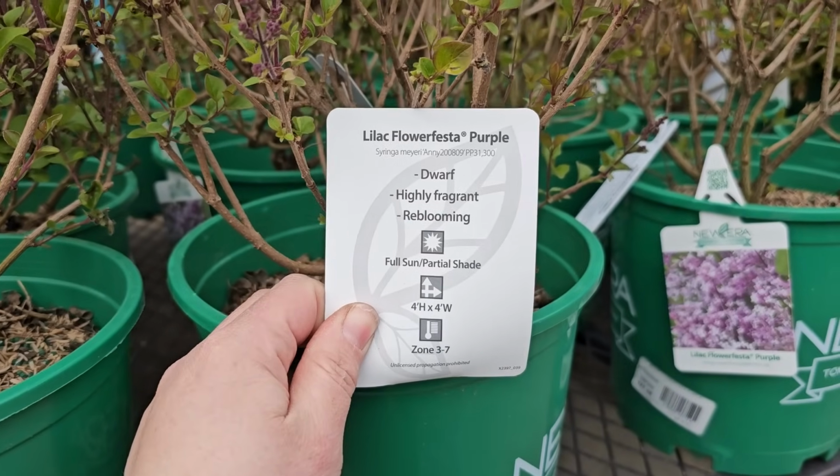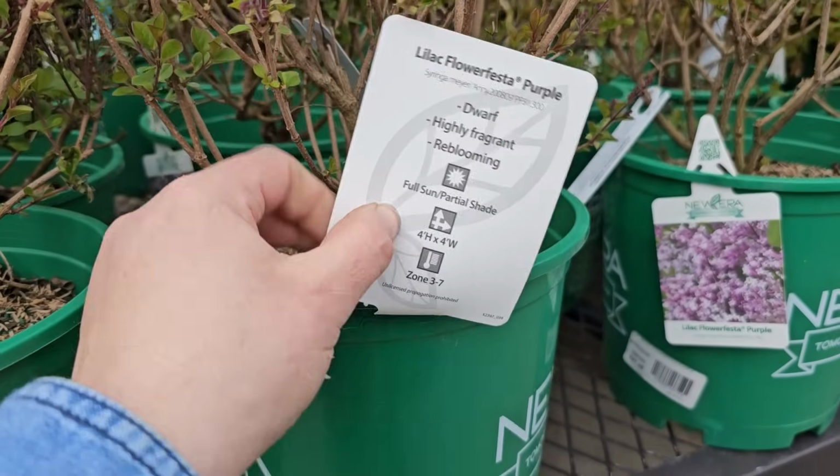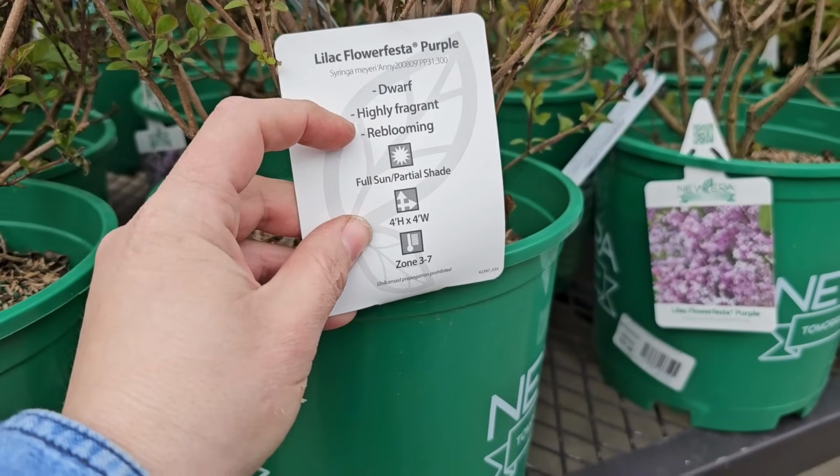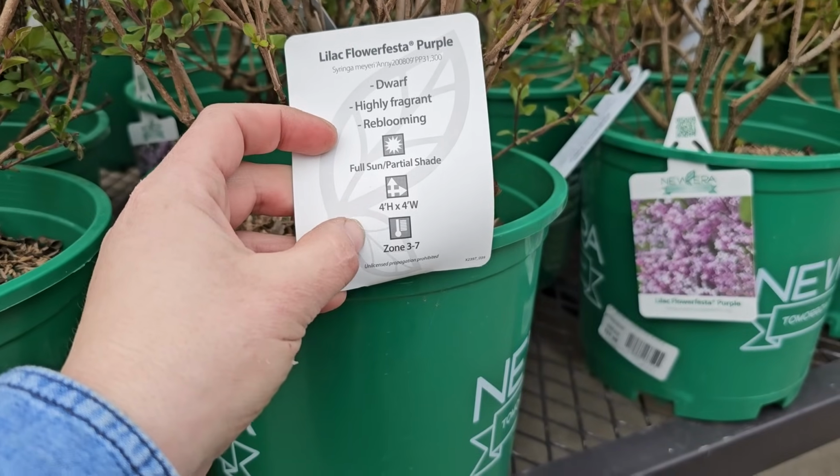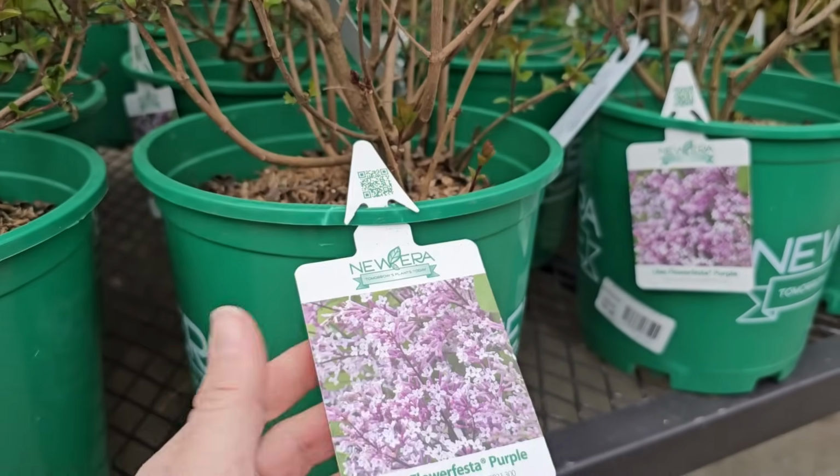I actually have one in my garden that's reblooming, the Bloomerang by Proven Winners. It says dwarf shrub, highly fragrant, reblooming. It likes full sun to partial shade, and it gets to be 4 feet in height by 4 feet in width. Hardy in zones 3 through 7.